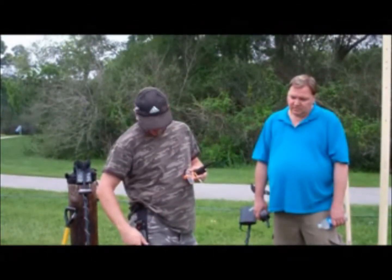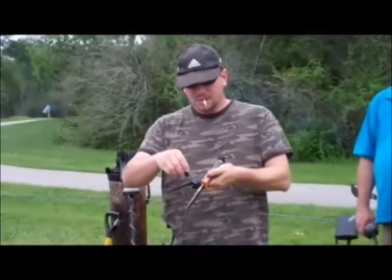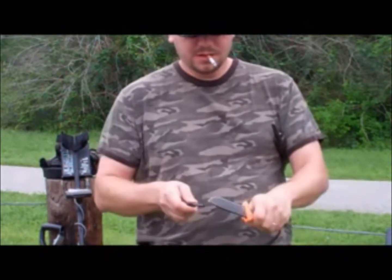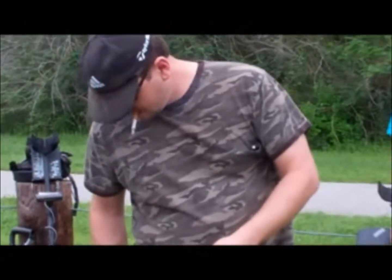and it has a fire starter, a fire rod. Now what you do on the end here is the strike bar, and you just strike it like that, and you get your sparks and your fire. Real easy. So it's a great survival knife.